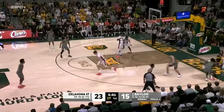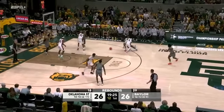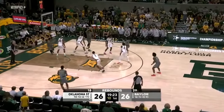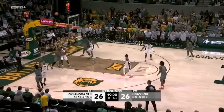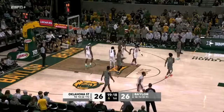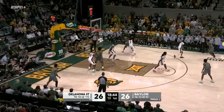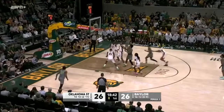Edgecombe misses again. Here's Arturo D. Finish that half over the last 13 minutes of that half, and they go right inside for a bucket and a high percentage shot. Edgecombe looking for his first field goal. No, and it's still 0 for to start. Now 0 of 4 thus far. Edgecombe, whose freshman running mate, Robert Wright, carried the Bears offensively in the first half.